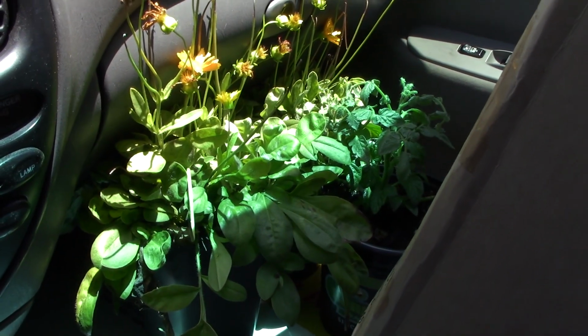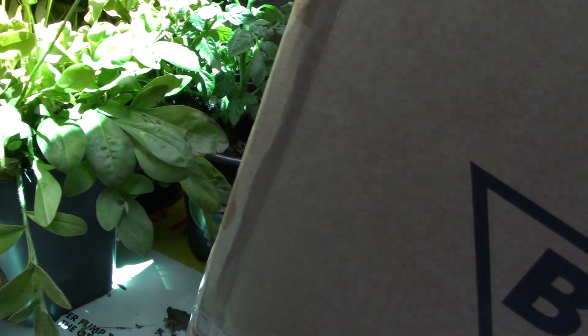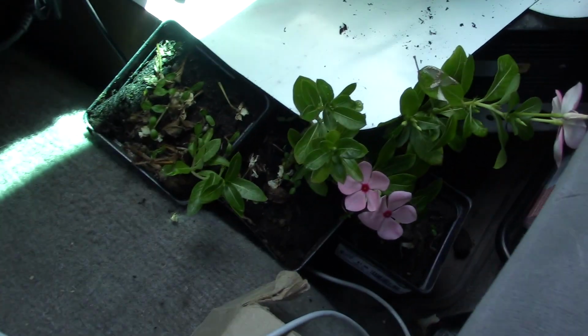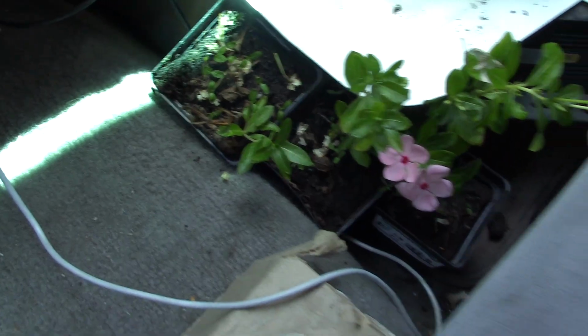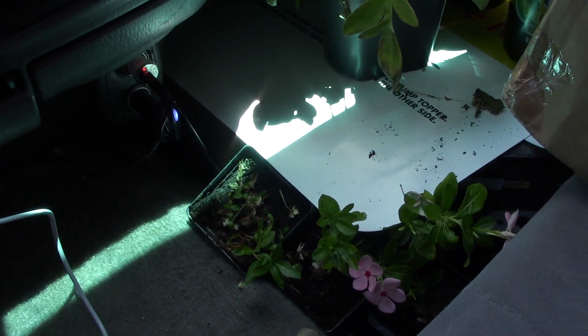A quick side note here, here's a look at my clearance haul. I got two Coreopsis plants, a tomato plant, and three 4-inch periwinkles, which are just chock full of volunteer seedlings that came up. So that's a pretty good buy, all under 15 bucks.